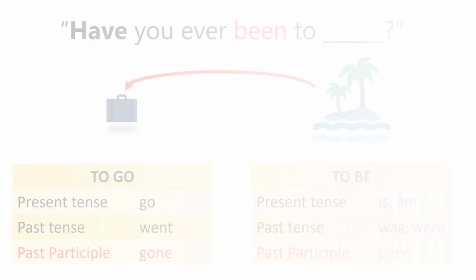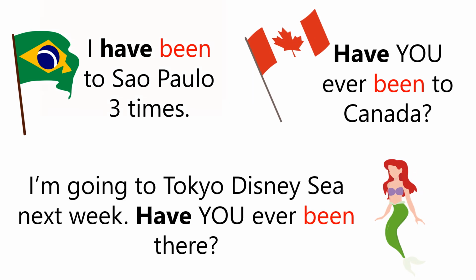I have been to Sao Paulo 3 times. Have you ever been to Canada? I'm going to Tokyo Disney Sea next week. Have you ever been there?